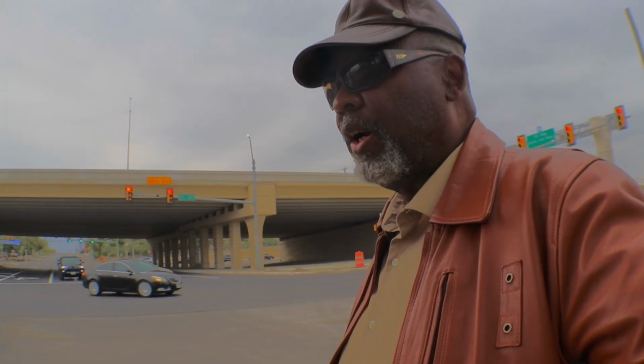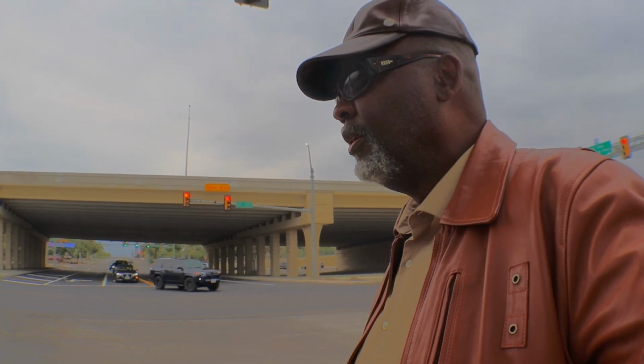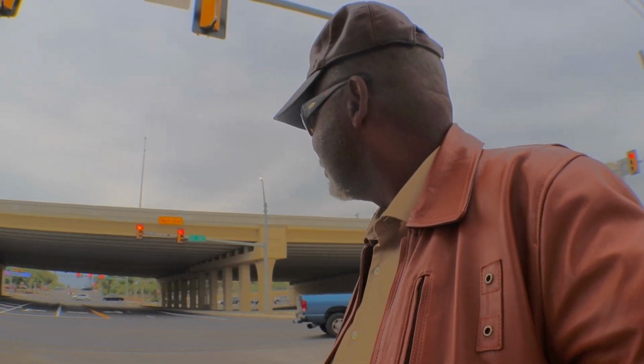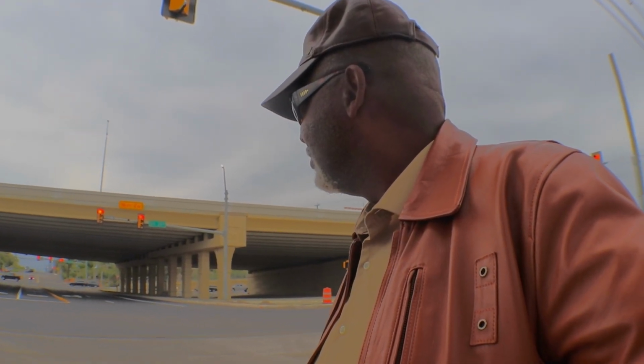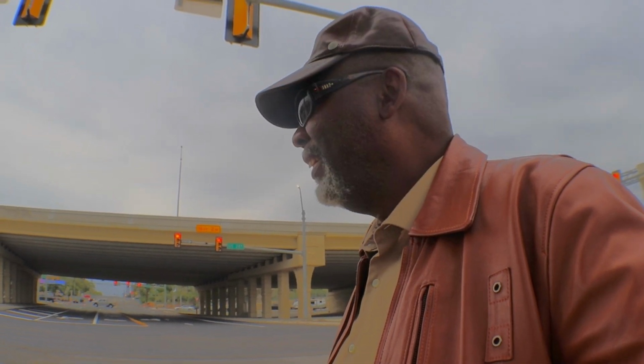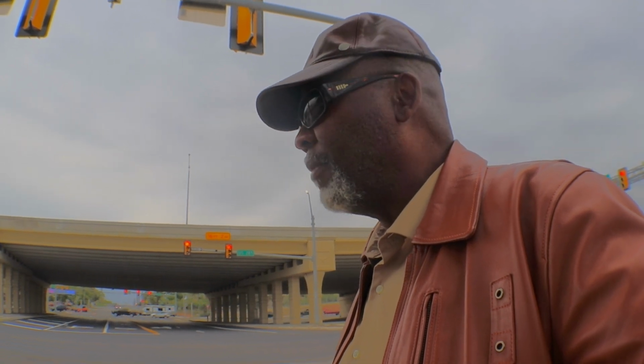I'm gonna take the drone up and give you a better view, but they've been opening little sections at a time, and it's really coming along. It's gonna be really nice when they get this all opened up. Traffic is really gonna flow well.